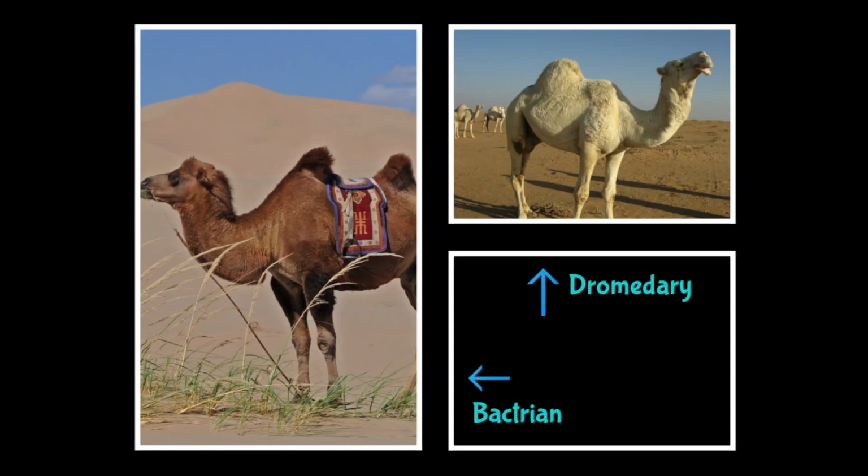Now first, they have actual names. The one-humped camel is called the Dromedary Camel, and the two-humped camel is called the Bactrian Camel. I have a very good trick for remembering these names. If you notice, the D has one hump, just like the one-humped camel, and the B for Bactrian has two humps, just like the two-humped camel. This can help you remember which is a dromedary and which is a Bactrian.